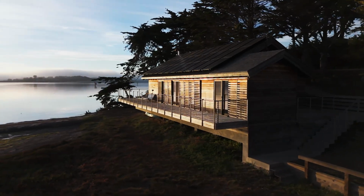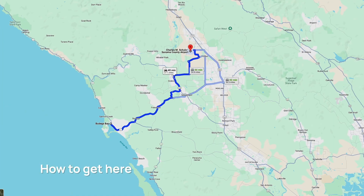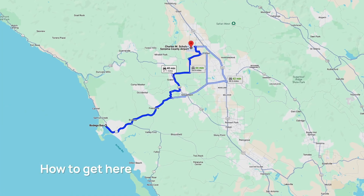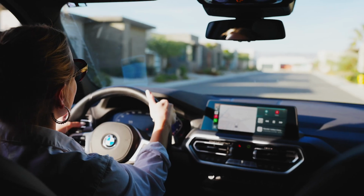If you're wondering the best way to get here, the closest airport to Wander Bodega Shoals is Charles M. Shoals Sonoma County Airport, located 25 miles away, making it a 40-minute drive to the home. Because of this, we highly recommend renting a car while you're here, but you can always opt for an Uber or Lyft ride.